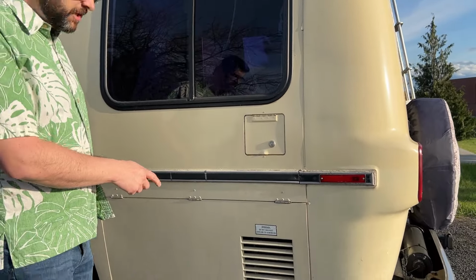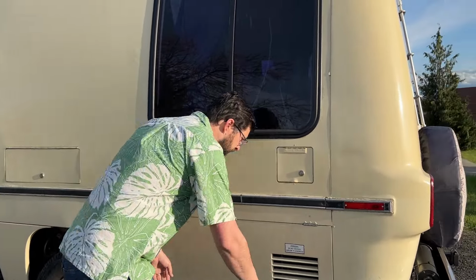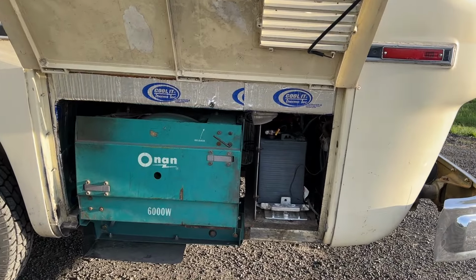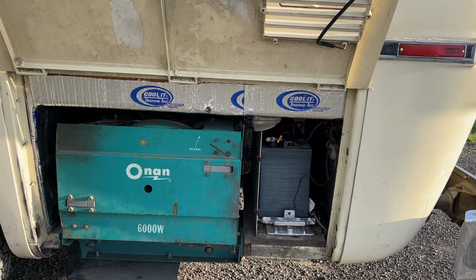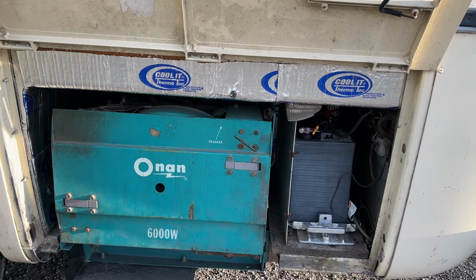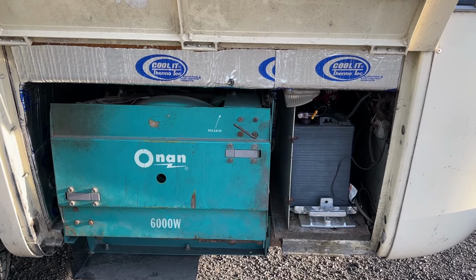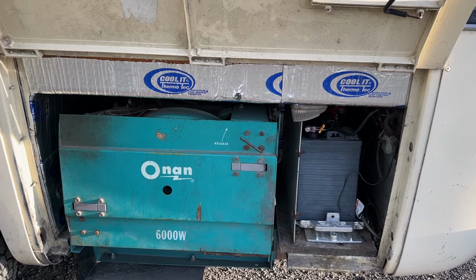Down here we have the generator. If you've seen our other video, open this up and it's a storage unit. But one of the projects we've been working on is getting a generator installed. And so we've got the generator. We don't have it all hooked up and working yet, but this is a 6,000 watt generator. This is the type of generator that would normally come in a motorhome like this. So pretty excited about getting that set up and running. Stay tuned for some more videos around that.